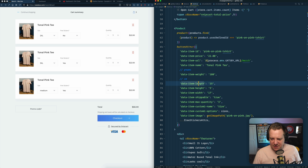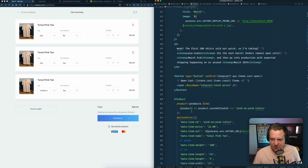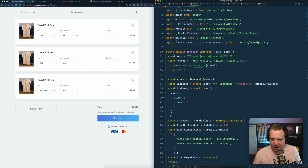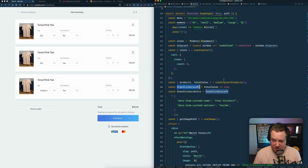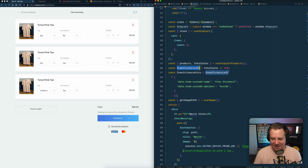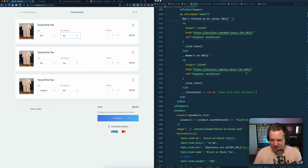Other things here, the free stickers here is spread in, because after I've sold 450 of the free stickers right here, free stickers left, then there is no more free stickers. That's all I have in the box. So then I spread in an empty object, and that little option will not be available to the users. So it'll just automatically take it off when they are not in there. Other things, that's pretty much it.